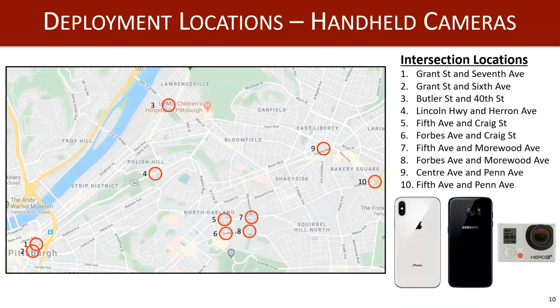Our work requires a lot of data, a lot of data. We develop the algorithms on 3 different types of data sources. One is handheld cameras. In developing the algorithms, we collected a lot of data from 10 different intersections around Pittsburgh using smartphones and GoPros.